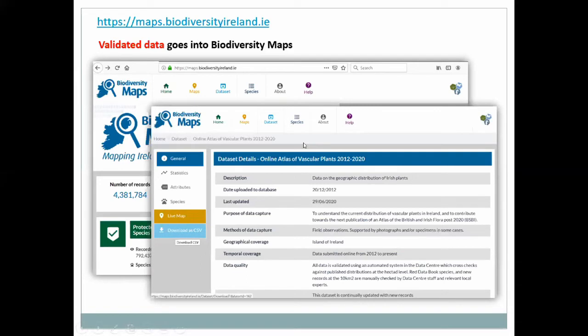And you can see, all the casual plant records that come into us are stored in their own database. Obviously we collect plant records from various different sources, and we store them within separate data sets, which then all come together to show the plant distribution data that we have. But all the casual data is stored in its own data set, this online atlas of vascular plants.